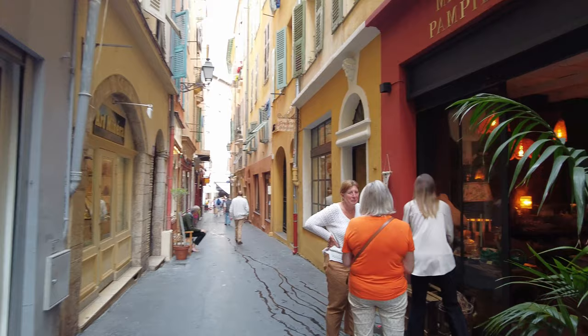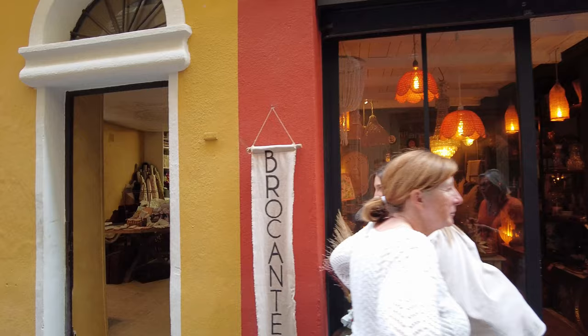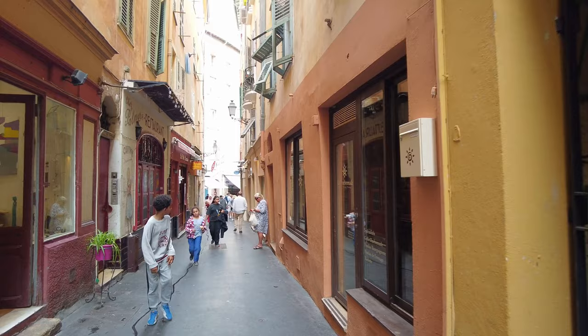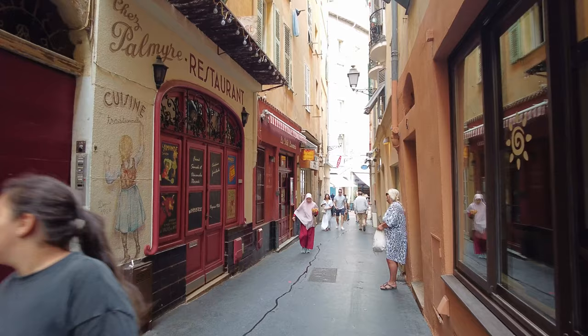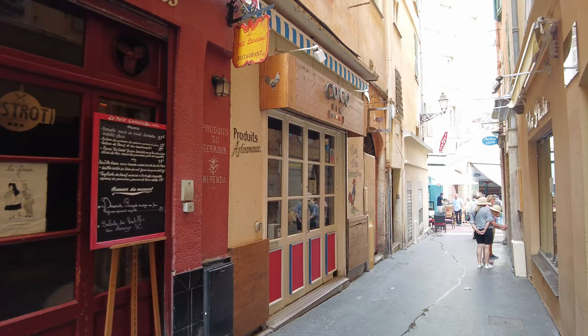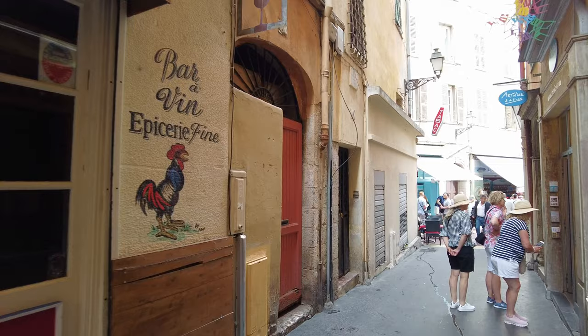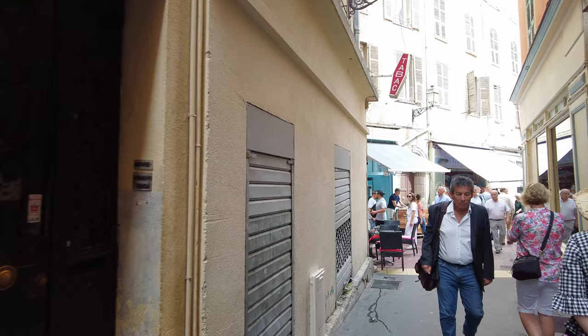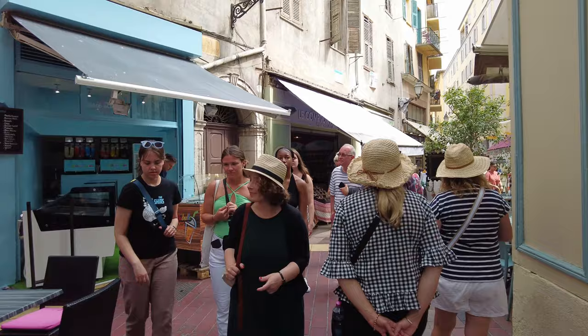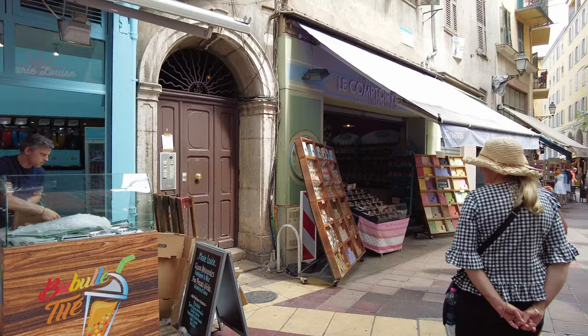Do you want me to point out some shops? Are you shop people? I'm hoping that little river going down the road there is just water. I'm sure it is. Typefaces. Everyone was over the moon earlier. It was swooning. Typefaces. Slow it down a bit, shall we?